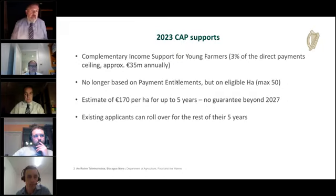The other good news for you is that increased ceiling means increased payments. And we're estimating right now, and this is an estimate, it's not a perfect number just yet, that the new payment will be around €170, there or thereabouts, per hectare. And that's for up to 5 years. We will still continue with the 5-year participation term. Now, the Commission have told us that there's no guarantee of anything beyond 2027. That's just because the new CAP period ends in 2027. But it's hard to see that there wouldn't be generational renewal support beyond that time. But we cannot make a promise beyond 2027 at this point.